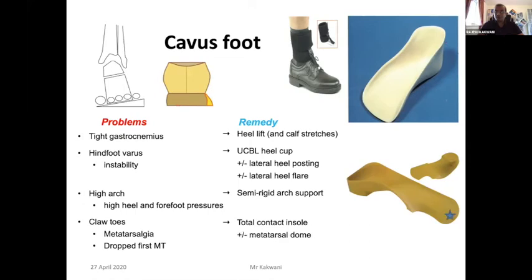Because they have metatarsalgia, you would include a metatarsal dome to offload the metatarsal heads, and you would have a cutout under the first metatarsal head to let the first metatarsal drop and correct the deformity in those flexible cases. If it is a fixed deformity, you would give them accommodative footwear and not corrective footwear.